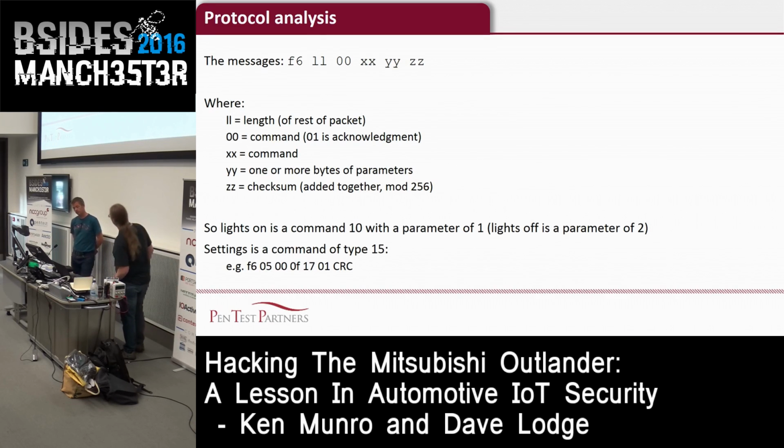So here we have the basic packet structure. We have F6, which is a common one for issuing a command, the length of the packet, and the command type: 0 is saying I'm issuing a command, 1 is saying I'm doing acknowledgement. Then a command, one or more bytes of parameters, and then a checksum, which is basically everything added up, mod 256. Very simple. So lights on, for example, is a command of 10, parameter of 1.